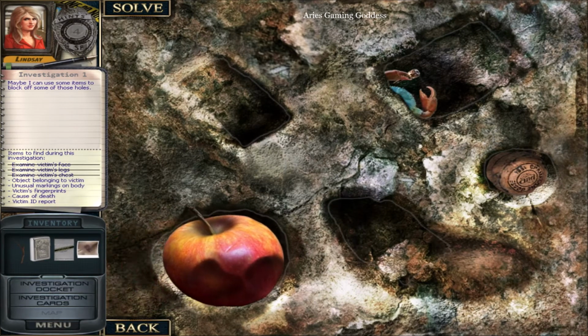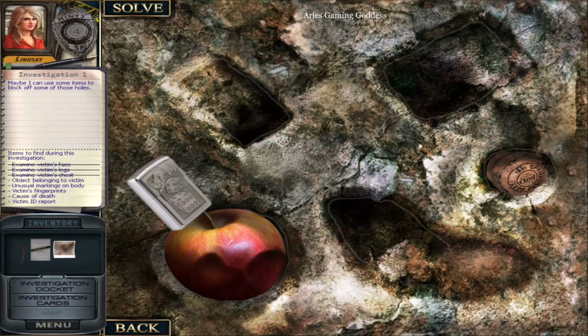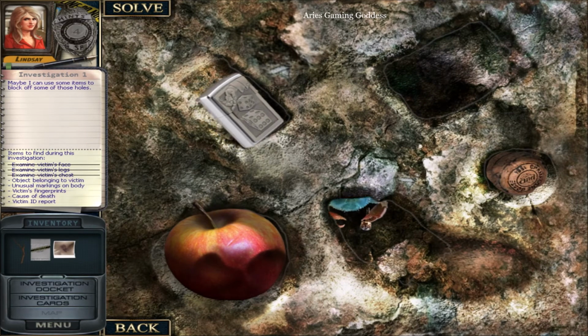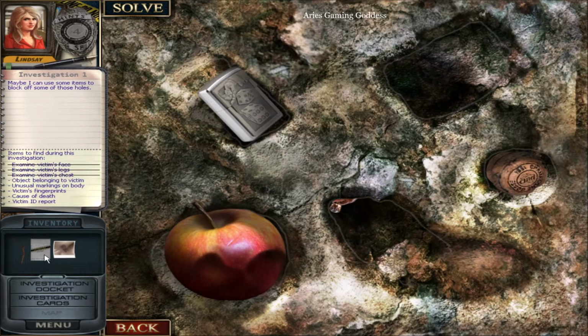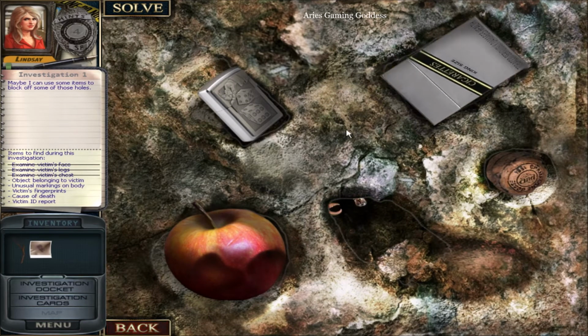Put the rotten apple right here. And then the lighter I'll put right here. And the cigarette pack right there. Then I have this twig.